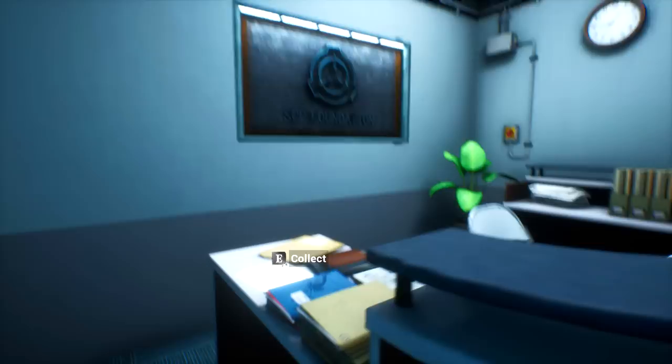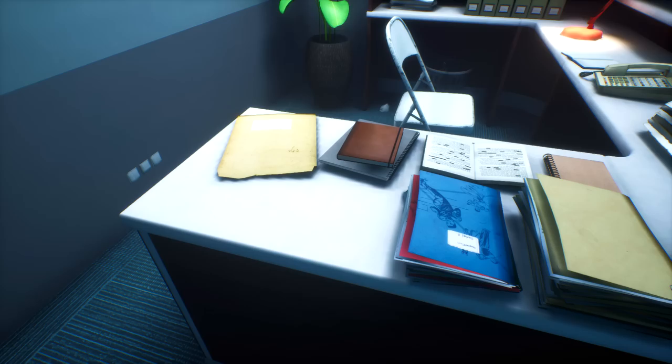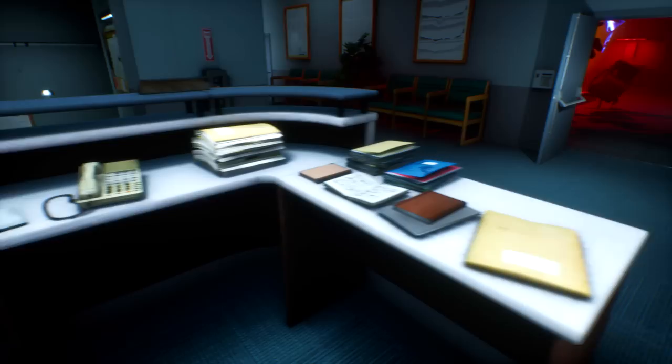Okay. Another memory. Interesting. All right. Here we go. We've got the reception here. Another document to collect. Notice for visiting. Right. It's a personnel transfer. Dr. Violet. Tattoo, I think, maybe. All right. Anything else back here? It looks like that's it.